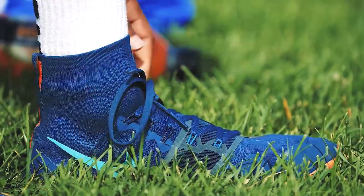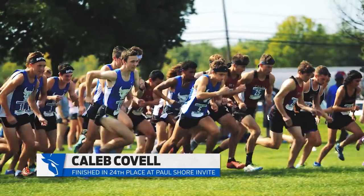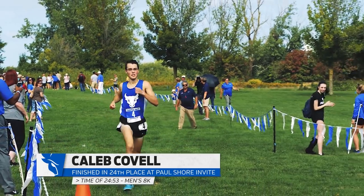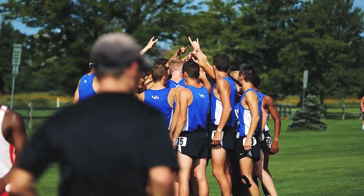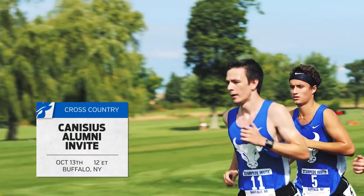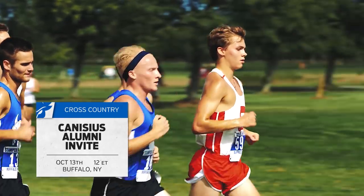Cross country had a strong showing at the Paul Short Invite this weekend. Caleb Koval led the Bulls with a 24th place finish overall in a deep competitive field of 360 runners, crossing the line with a time of 24 minutes and 53 seconds. The Bulls return to action on October 13th as they're set to compete in the Canisius Alumni Invite.